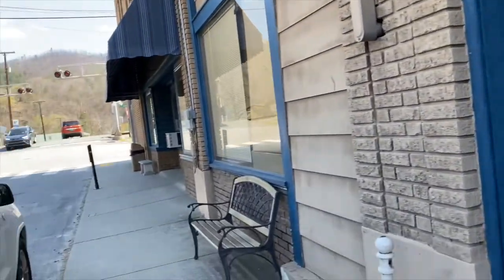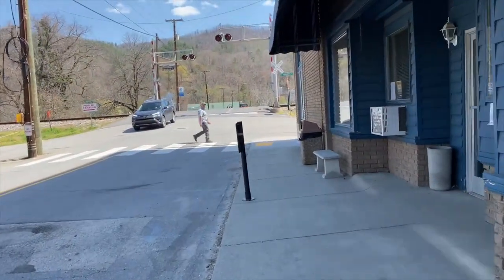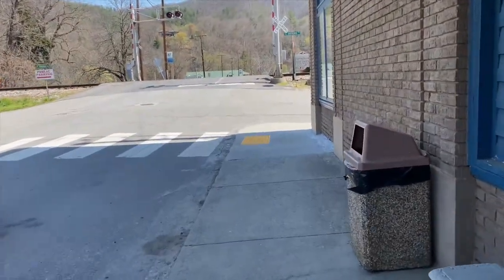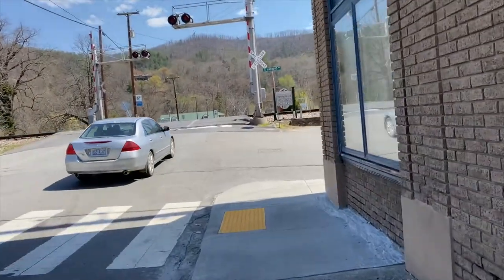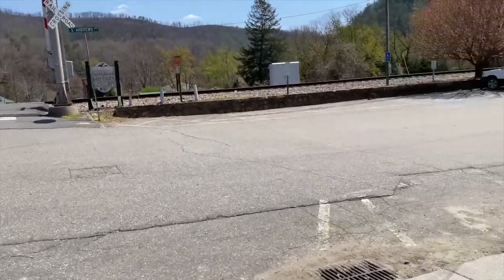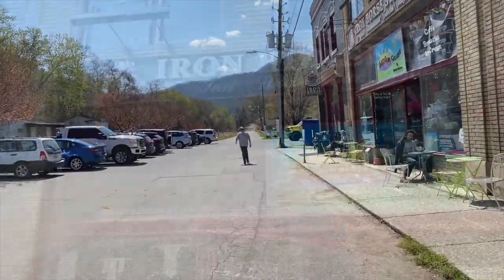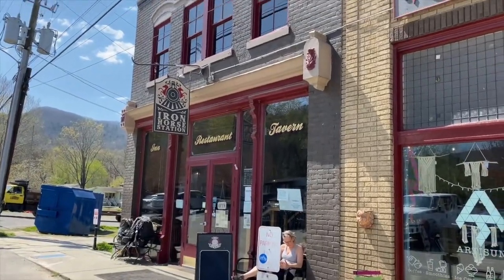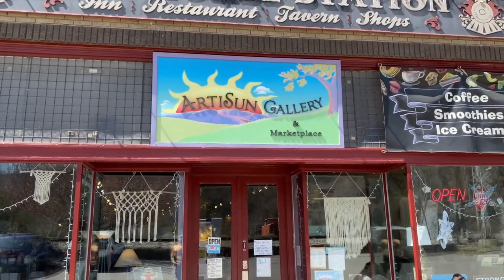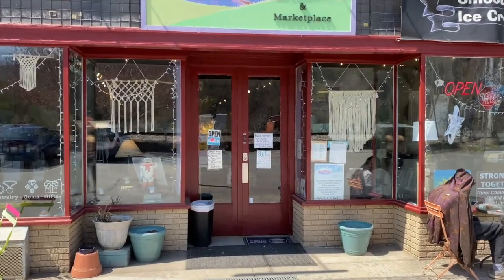So what you do is you'll actually keep walking down the street just shy of the railroad tracks. And then when you turn the corner, you're actually going to come around to the Iron Horse Station. So with the Iron Horse restaurant there, and of course the rooms above, and then right next door is the Artesia Sun Gallery. So let's go in and get a little bit of information about this.